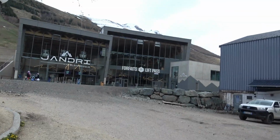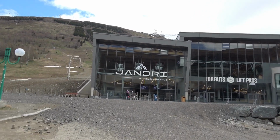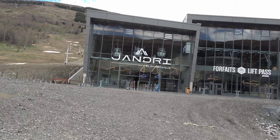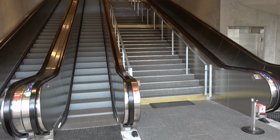So as well as the new lift, there's a whole new building for a kind of museum piece with some of the old uplift stuff, the telecabines. And I'm going to go and see if I can get a pass here and head on up.